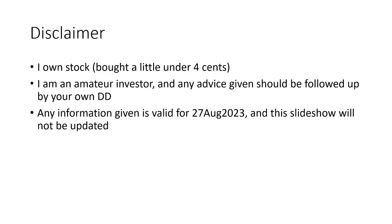Disclaimer is I do own this stock. I did buy it a little under 4 cents, so I'm already at about 100% gains. I'm an amateur investor, and any advice given should be followed up by your own due diligence. And any information given is valid for today, the 27th of August, and the slideshow will not be updated as we continue to get new news or new quarterly reports.